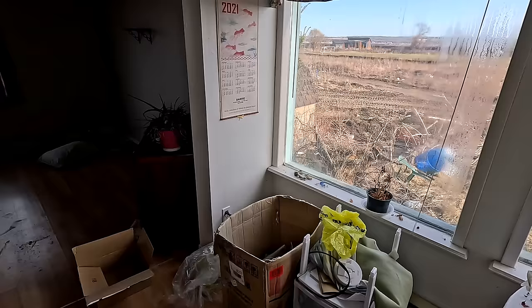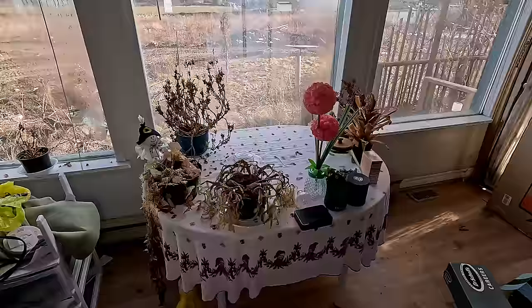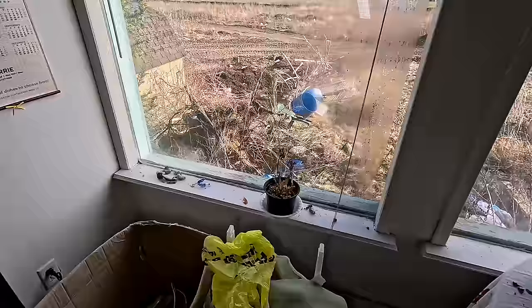2021 calendar. It's been a while that these plants have been. You know what we can do? There's no water in here. There's no power, but I got my water bottle. Let's give each one a wee bit and see if we can't save them into the summer. Because it doesn't take much. It doesn't take much for roots to come back to life. And I'll sacrifice my water for the plants.